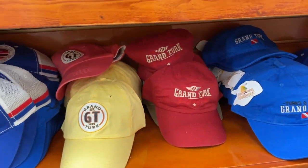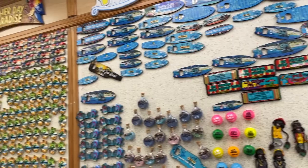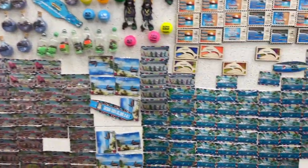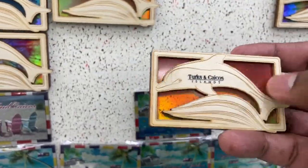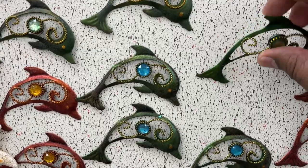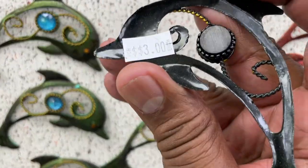All right. Get yourself a Grand Turk hat. 3 for 25. Look at all these magnets. The wall of magnets. Let's see what the average price of these magnets are. $5. There you go. So it looks like for the smaller magnets, $5. How much for these really decorative ones? $3 for this one.